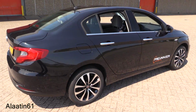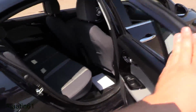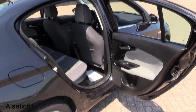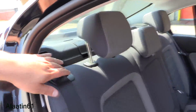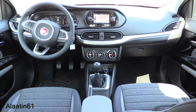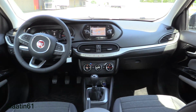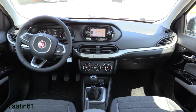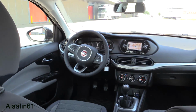Now let's take a look at the interior of this Fiat Tipo or the Egea. Storage area, quite big storage area here. Isofix seats, folding as well. And this is the dash of the new Fiat Tipo. Touchscreen navigation, automatic climate control, buttons on the steering wheel, dimming rearview mirror.